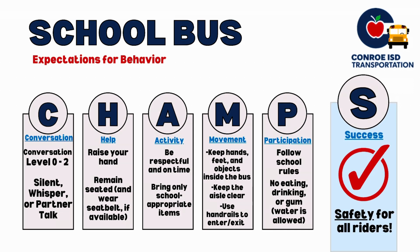Safety is the #1 priority on the school bus. Riding the school bus is a special privilege. Your bus driver's job is to help keep everyone safe, so let's all be sure to follow these expectations.